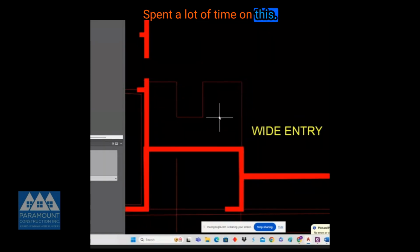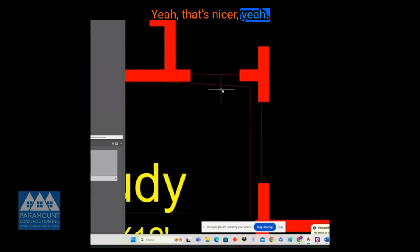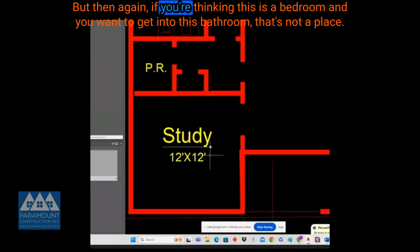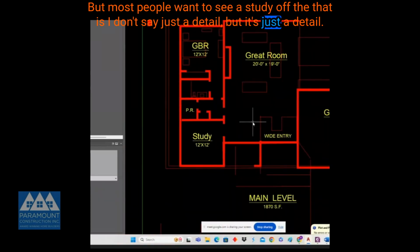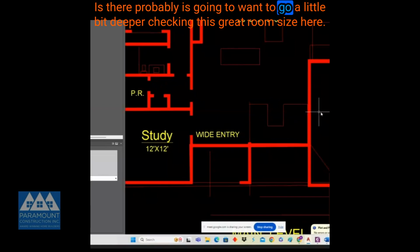I'm just thinking that if the stair was over here, then that would allow you to have the study on the west. That's nicer. It's probably a little bit nicer than this little door up this little hallway, for most folks. But then again, if this is a bedroom and you want to get into this bathroom, I don't know. Most people want to see the study off that, but it's just a detail. The wide entry is still sitting over here somewhere. The stair probably is going to want to go a little bit deeper.